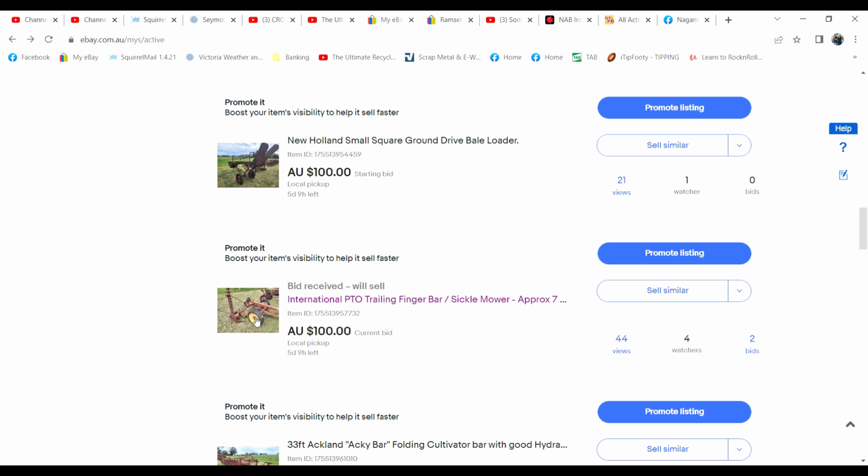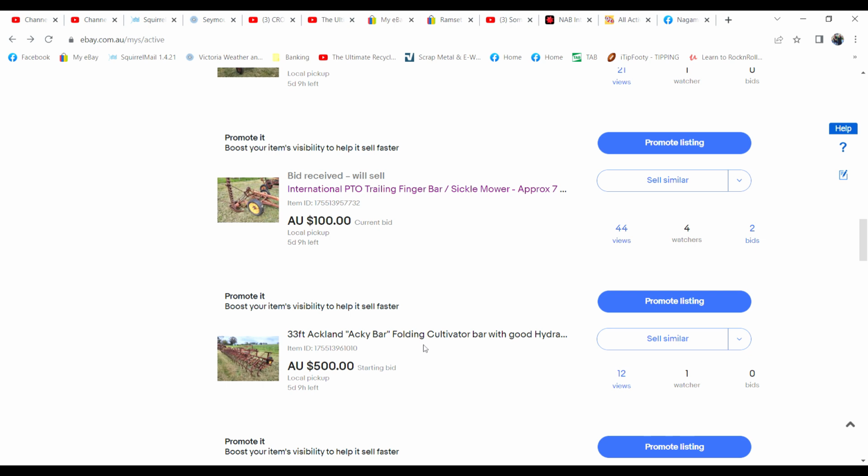This old finger or sickle mower surprised me, actually. I thought it would probably go for scrap, but it's got 4 watches on it. There's 2 bids, but it's still at the 100, and that means that the person that put the opening bid on it has decided to put an extra bid. So he might have just put a $100 bid and then thought, oh, I might put 150 on it. So we don't know what his top bid is, but I know he's prepared to pay more than 100.